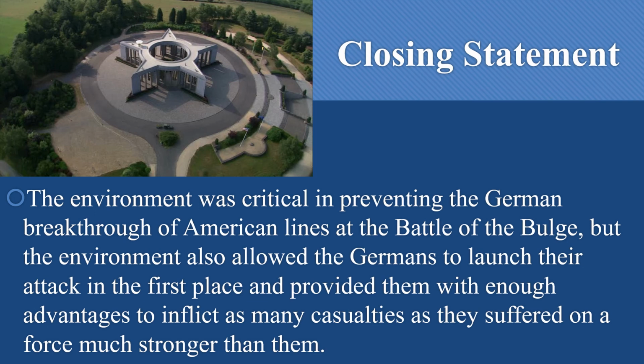German casualties are also estimated to be approximately 80,000 soldiers, making the Battle of the Bulge the bloodiest fight of the Western Front. The effective use of the environment by Allied forces during the battle proved decisive in preventing a German breakthrough of American lines, but this was done at a much higher cost than had the battle taken place elsewhere.